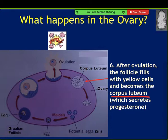So the Graafian follicle is very important to know about. That is producing your estrogen prior to ovulation, and then your Graafian follicle becomes your corpus luteum after ovulation. We'll see it now because we'll look at the hormones in the menstrual cycle in a good bit of detail.